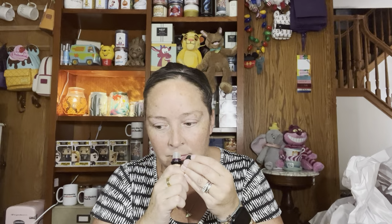Then we have caramel cinnamon cupcake, which I was most excited about because it's got caramel in it. So here is the little package. Let's see how this one smells. Oh man. Oh my gosh, that smells amazing. And that one is a delightful confection of vanilla, maple, and cinnamon drizzled with caramel.